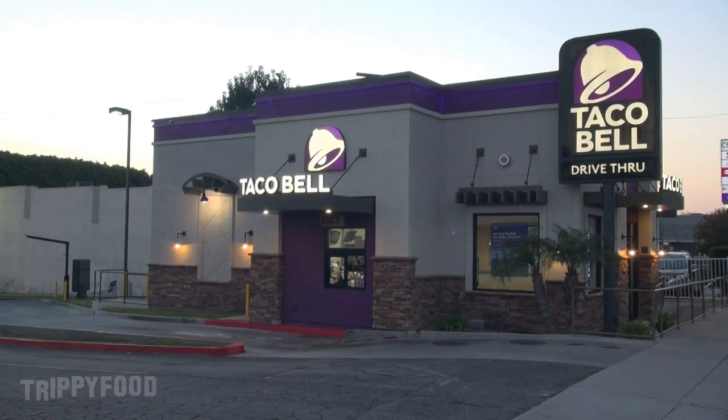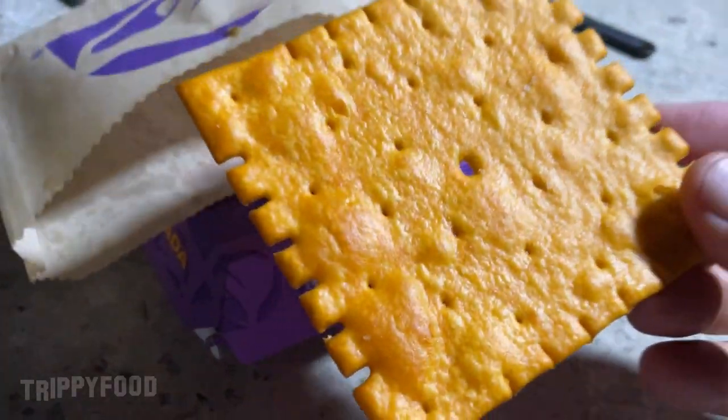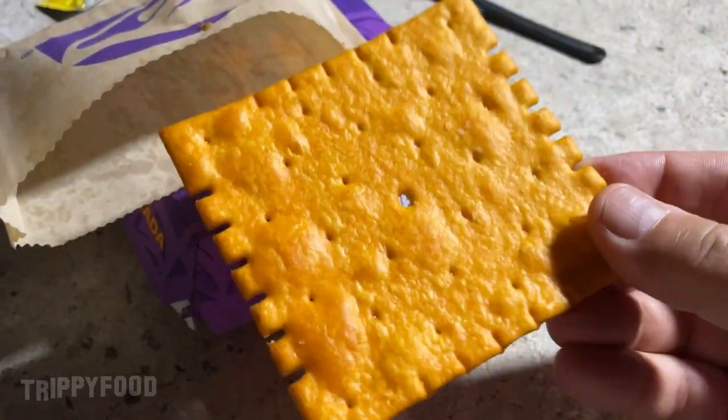Today we're going to Taco Bell, and we're going to Taco Bell to do one of two things. One is to catch up on something that we didn't get a chance to try, and the other one is to try something new. All right. So the thing that we didn't get a chance to try is the giant Cheez-It. You can get it two different ways. You can get it as a crunch wrap, or you can get it as a tostada. I thought the tostada seemed to make more sense, so we got the tostada.